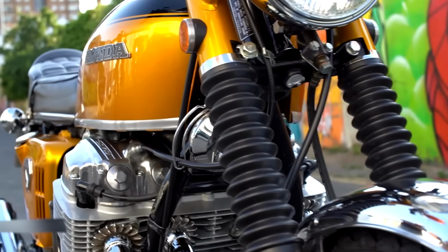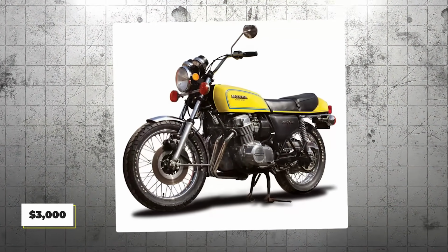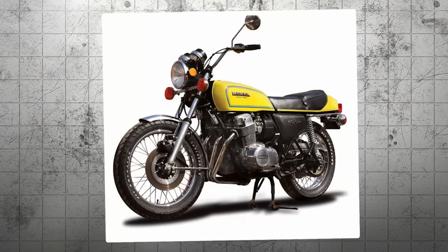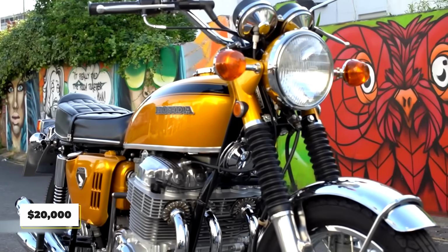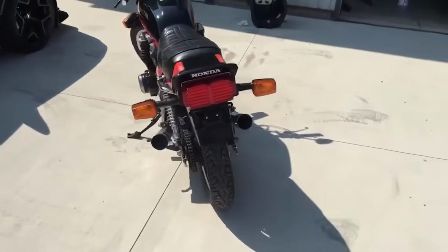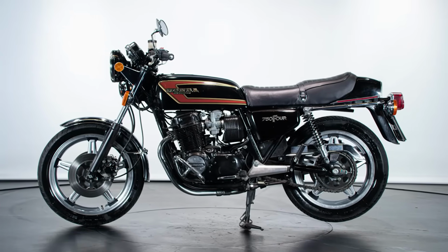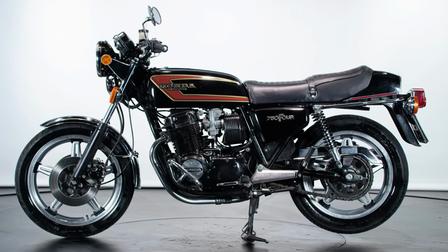Riders loved its smooth throttle response, minimal vibration, and clean styling. With a price tag of under $3,000 back in its day, the Super Sport made serious riding accessible. Today, well-kept examples can fetch well over $20,000, especially those with factory paint and matching numbers. It's no surprise this Honda earned its place as one of the most iconic motorcycles of the 1970s.